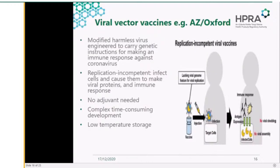Viral vector vaccines include that being developed by AstraZeneca, Oxford. In this case, a modified, harmless virus, such as an adenovirus, is engineered to carry genetic instructions for making an immune response against the coronavirus. There are replication competent vaccines and replication incompetent vaccines, and the AstraZeneca Oxford vaccine is a replication incompetent vaccine, where the vaccine is used to infect cells and cause them to make viral proteins and provoke the immune response. No adjuvant is needed for these vaccines, in contrast to the traditional platform vaccines. Their development is complex and time-consuming, and they do require low-temperature storage.